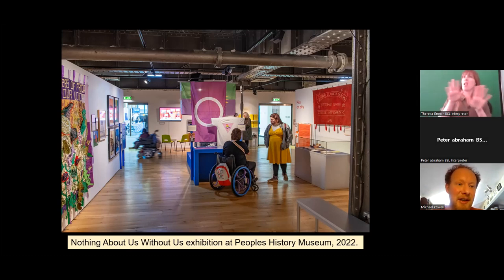But Sisters of Frieda are an active campaign group, primarily, I think, physically based in London and the South, but they're all over the country in terms of membership.